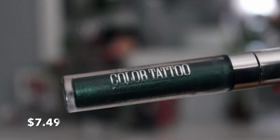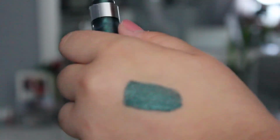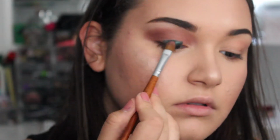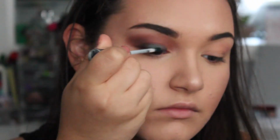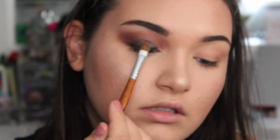Come on. After that, this is the product I was most excited for, and this is the Maybelline Color Tattoo Eye Chrome. There's a lot of colors to choose from. I got this from Target, and it's this beautiful emerald color. It comes in a little tube, like a lip gloss would come in. So basically how I applied it is I took it straight from the doe foot applicator onto my lid, and then I used another brush just to blend it and move the product where I wanted it, and I tapped even more product onto it to really get a bright green color.